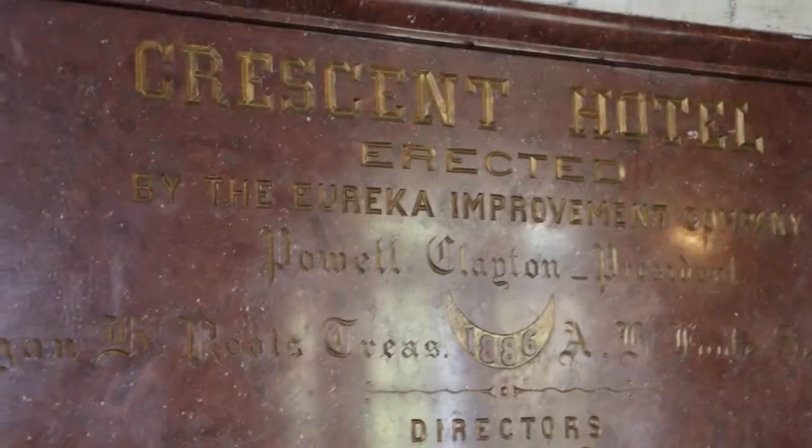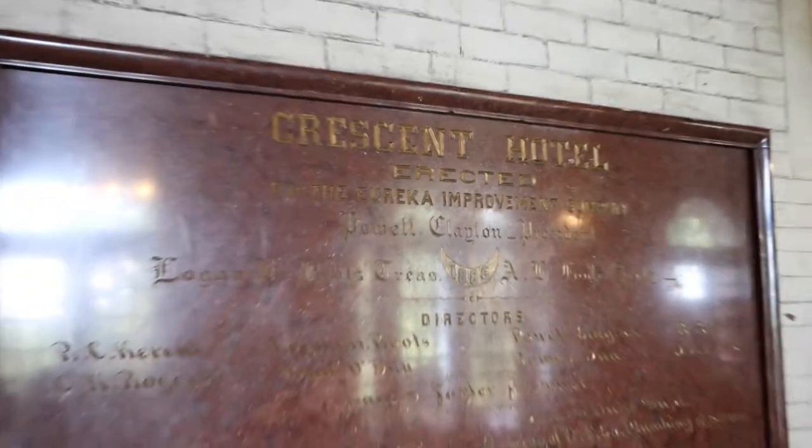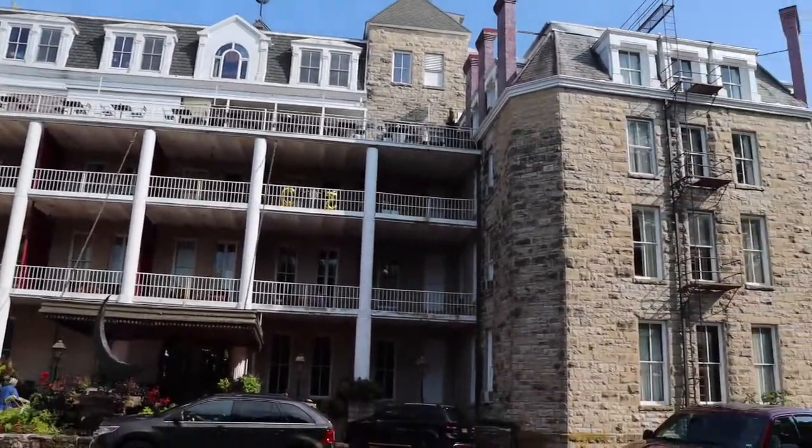So now we're going to jump to number 5, which you can get through to it by the trolley, is the Crescent Hotel. Ooh. Yeah, the Crescent Hotel is definitely something historic that a lot of people have heard of when they hear of Eureka Springs. They really hear about the history of the Crescent Hotel. It was another thing that was pretty historic. I think it was there in the late 1800s, early 1900s, if I'm not mistaken. There was a lot of history.